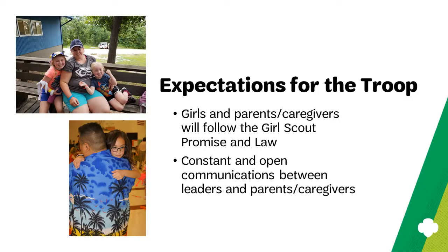It is important to set expectations for both girl and adult behavior. Just as you have committed to follow the Girl Scout promise and law as a leader, you should also let adults and girls know that they are expected to follow the promise and law during meetings and in dealing with the troop. You will also want to let adults know that it is important to inform you if their Girl Scout will not be attending a meeting or event, and that they need to be sure that they inform the leader that they are leaving with their Girl Scout.